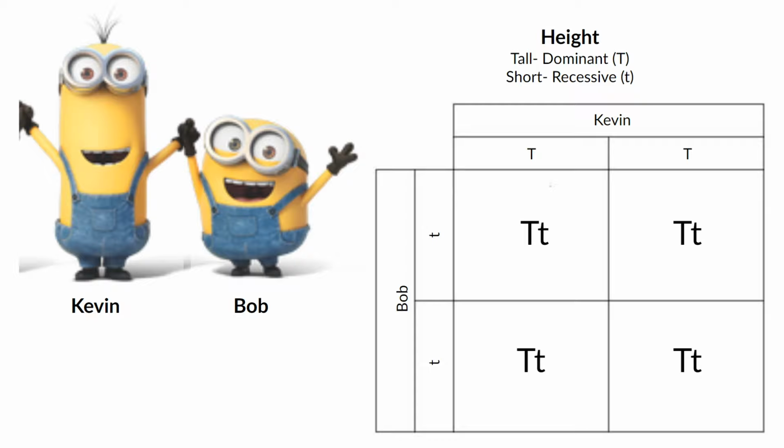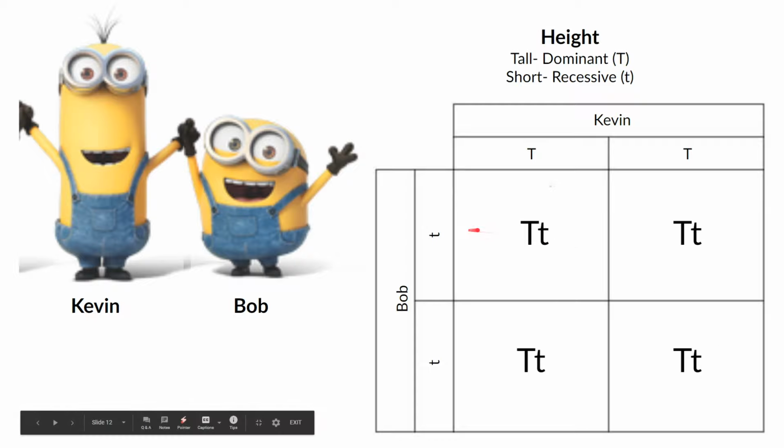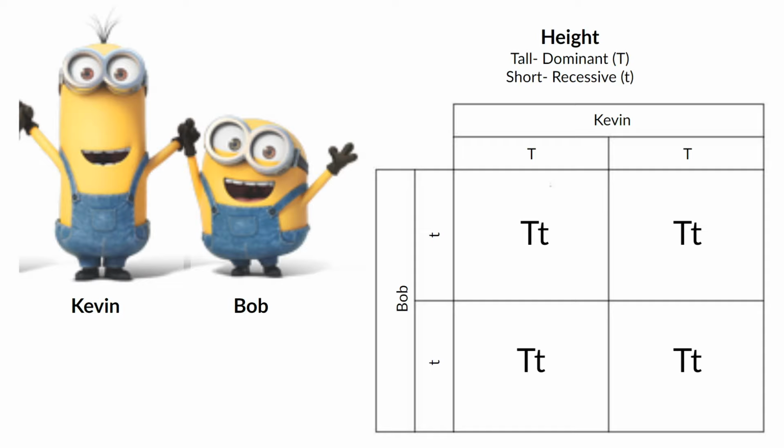So let's see. Octane said it's 100% tall. That is absolutely right. Each one of them has a big T, a dominant trait going for them. So that means that all 4 of these potential offspring would all be tall. That's exactly right.